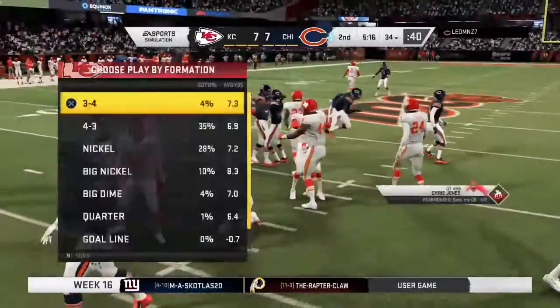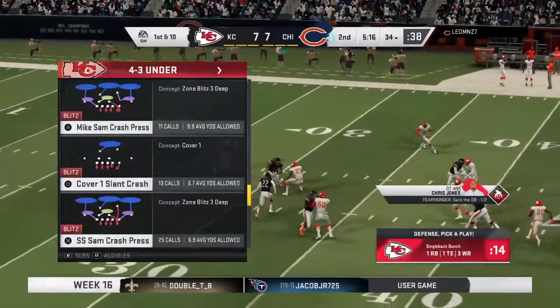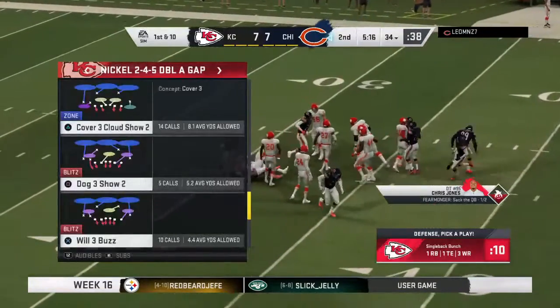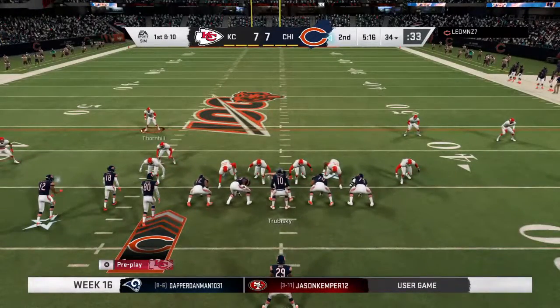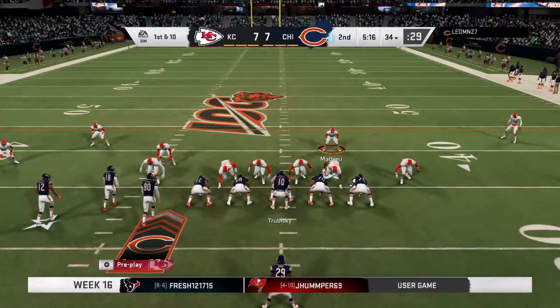12 yards on the return that time. And the Bears take over at their own 34-yard line. At the line, prepping for their next drive, the Bears offense. The last possession, these guys were able to tie the game with a touchdown. Now they'll have a chance to move out in front.